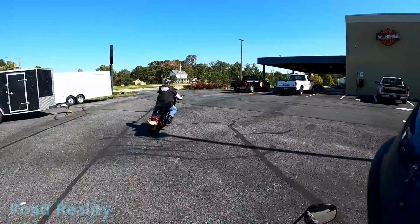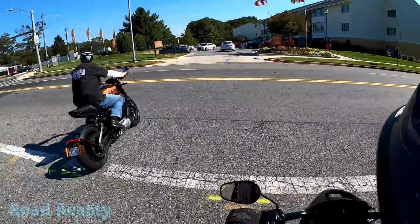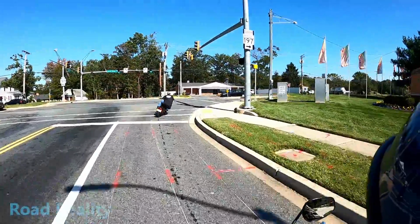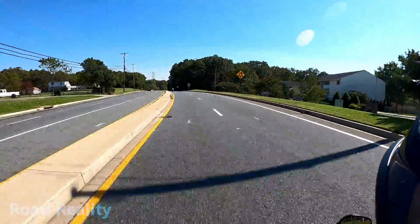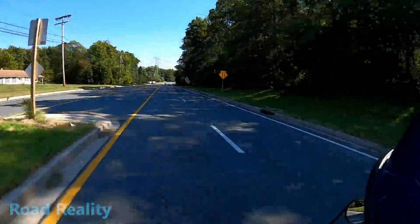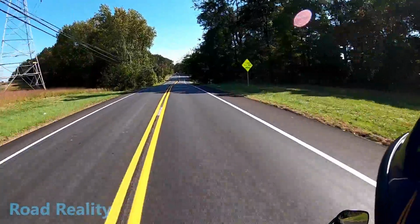Our official test ride is beginning. All set? Yep. Well, we got a light, come on. Holy crap! Wow! This thing is amazing!